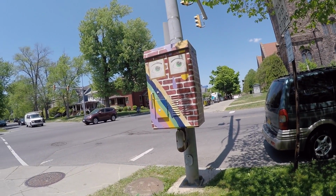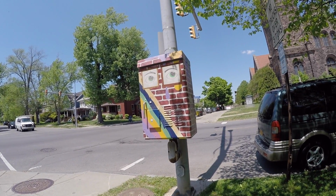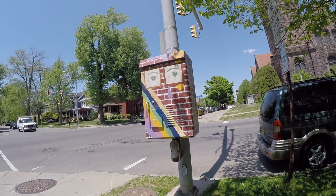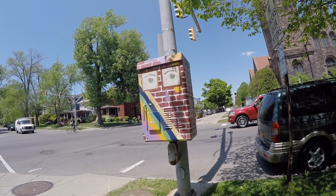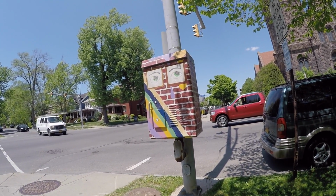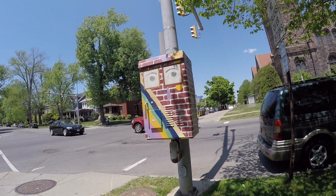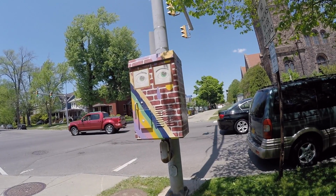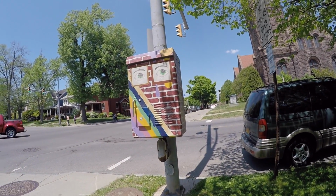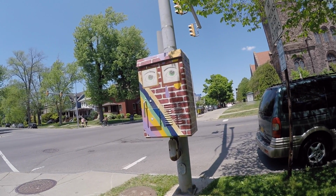A lot of people are intimidated to take a picture of someone in the street, and I agree that it can be intimidating and daunting to do. But the best advice I could give you is to just try it and keep practicing it, and after a while your fears will subside.